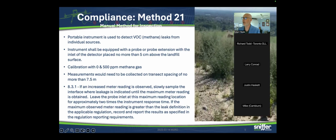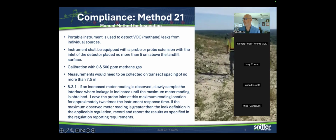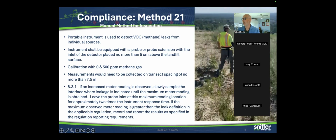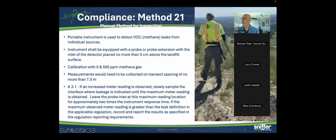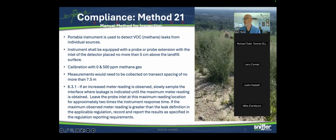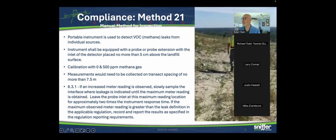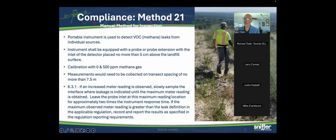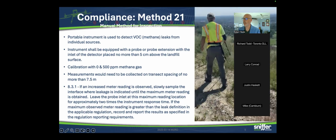What's important to note about this process is a couple things. One is that the CH4 detector should be less than 5 centimeters off the ground. And just looking at this image, you can see that that's not happening as consistently as the regulation states. So, some inspectors do better than others, but it is open to human, I don't want to say error, but inconsistency.